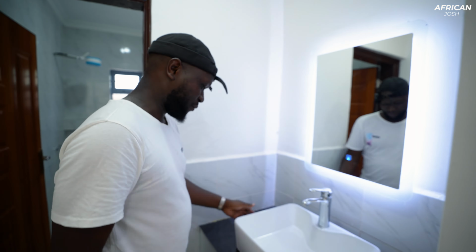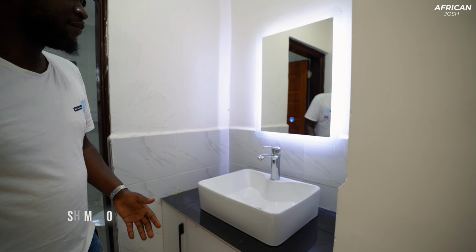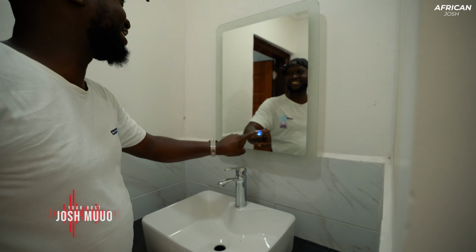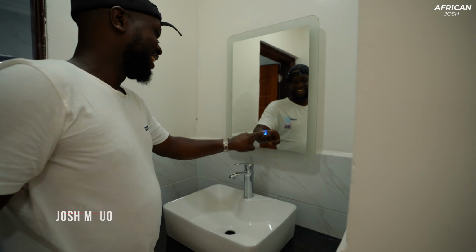Yes, this is a vanity, guys. I actually didn't know it's called a vanity. I am that green, but I like the way it looks. For a layman like me, I really like this. This mirror is called a smart LED touch mirror.